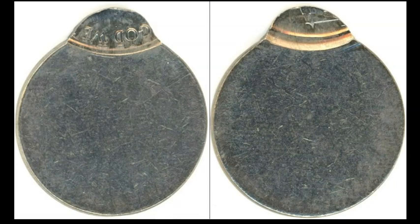But this one right here just looks incredibly strong. It's off center by about 95, 98%. I think the seller said 98%, so we'll just go ahead with that.